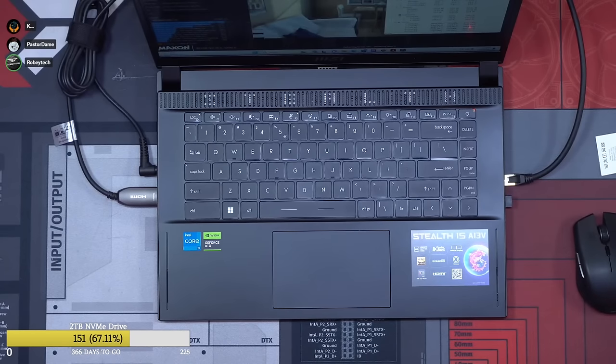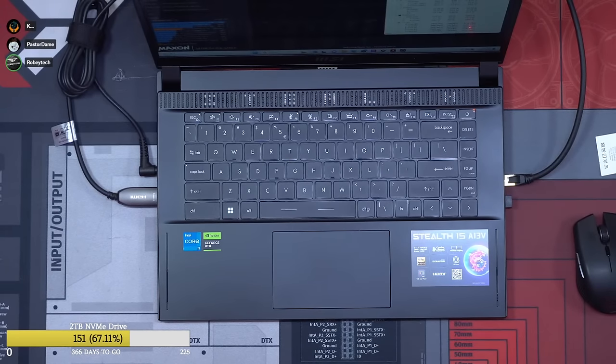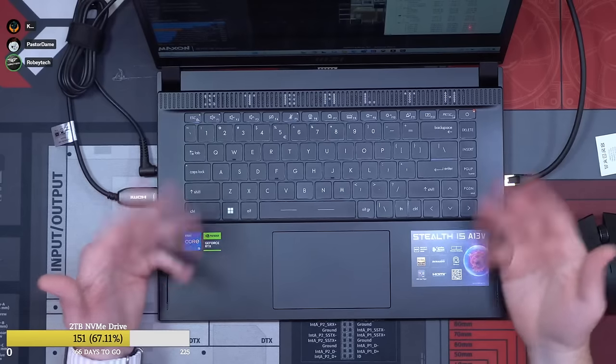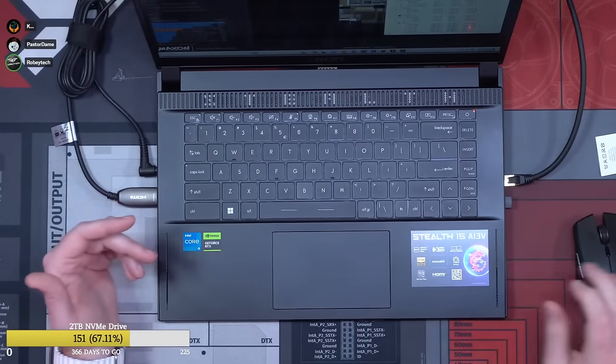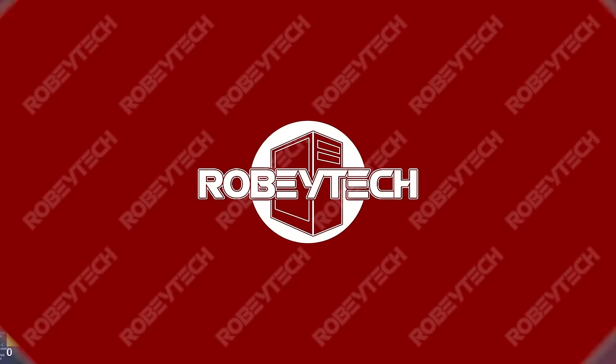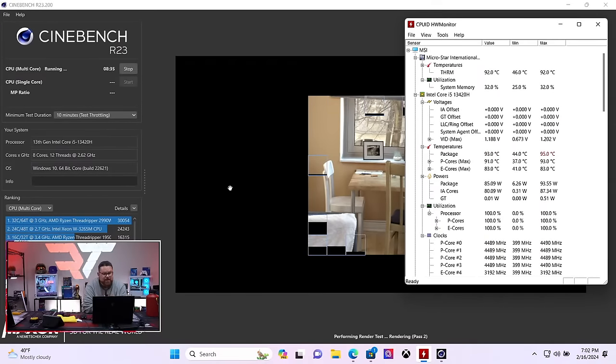But I will say, noise profile-wise, it does sound quieter. It's almost like the air is being pushed down and back, so you don't get it as much in your face as we have on some of the other ones. So, okay. All in all, dude, anybody who wins this, this is a nice laptop.